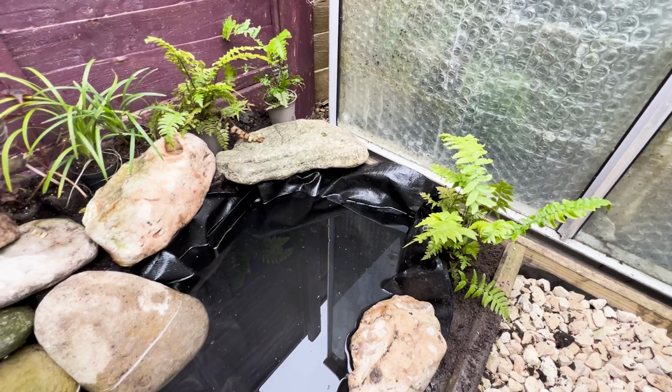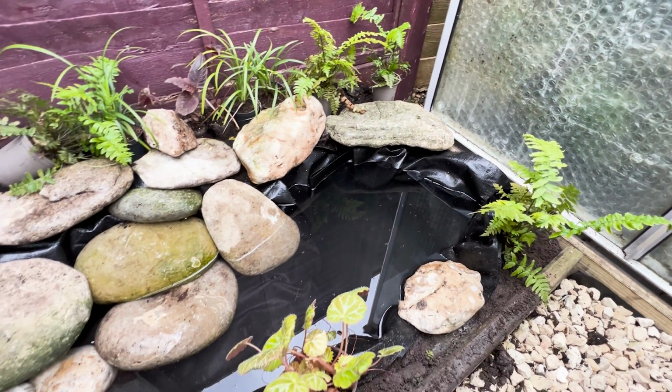I then went on to use a few of the other plants that I've been keeping hold of as edging plants around the pond.